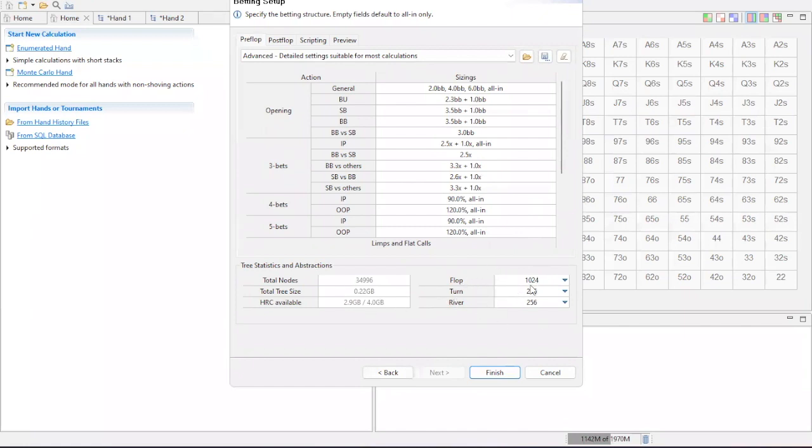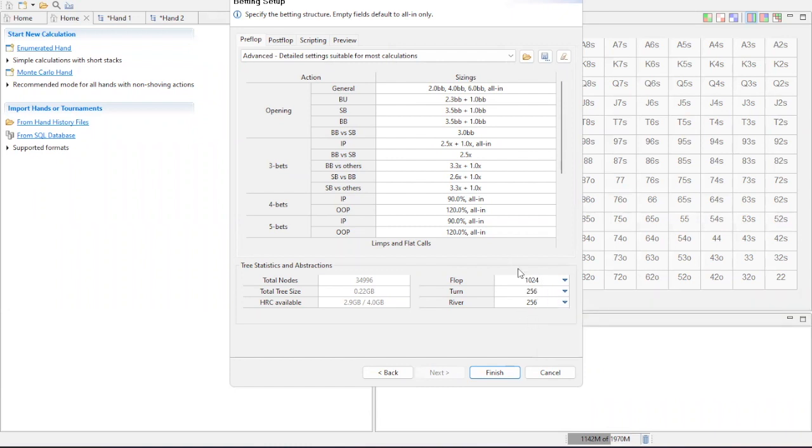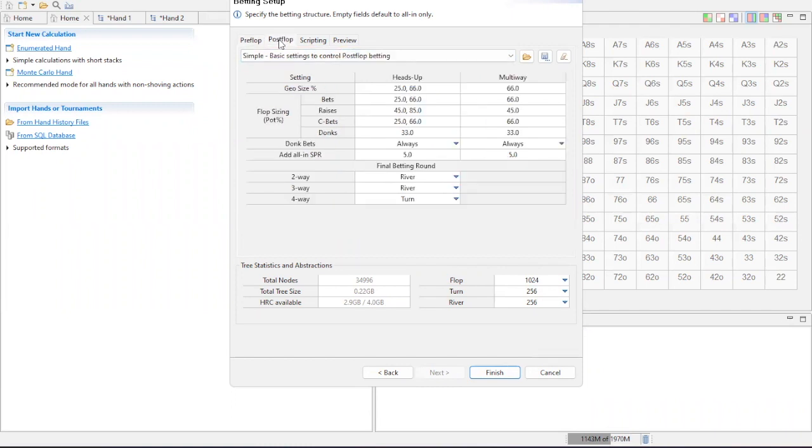These stats down here relate to essentially how complicated we're going to make the tree internally. This is fine for our purposes. If we were trying to get a 100% definitive solution and we were prepared to leave it running for weeks, we could increase these, but this will do for our purposes. For post flop, I'm just going to set up a couple of sizings for various options, allow donks, etc. That's going to make the post flop more complicated, but it's also going to make the post flop equity realization calculation more accurate. So once we've done all that, we click finish.